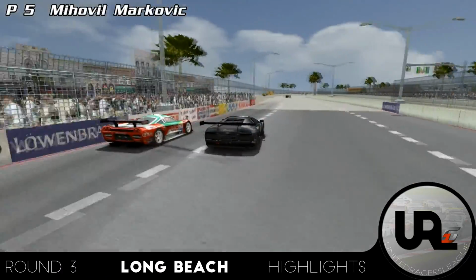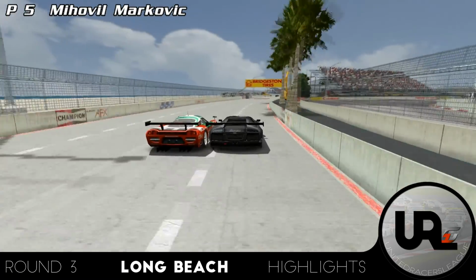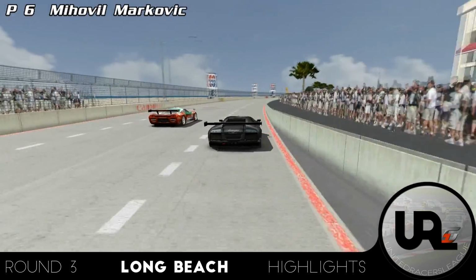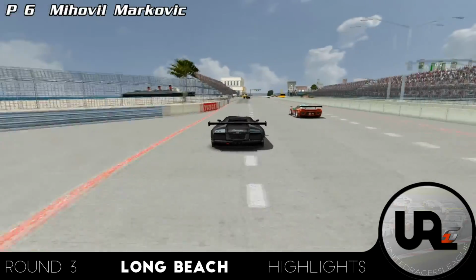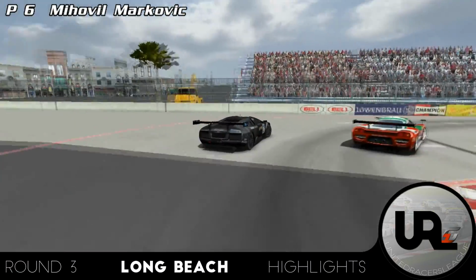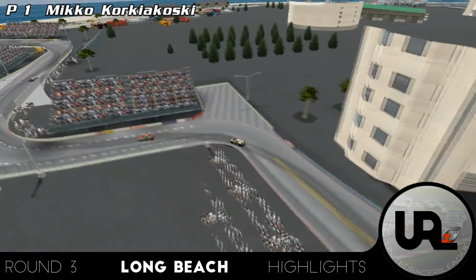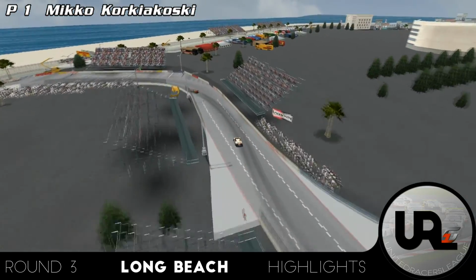And then here Mihovil Markovic. He fell back in the pits, as we said, and he's now battling it out wing to wing with Ethan Bass. Let's see who gets out on top at the end of this long straight into the hairpin. Seems like Ethan has the job done, but the brakes on the Lamborghini are very good. No, it will be Ethan taking P5.